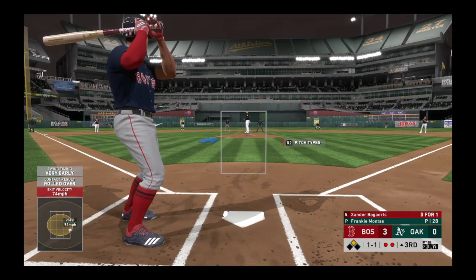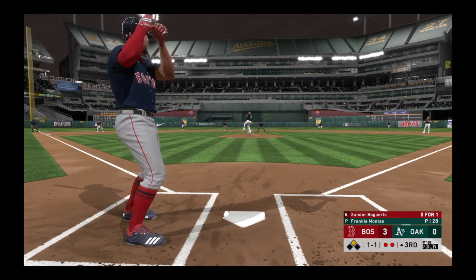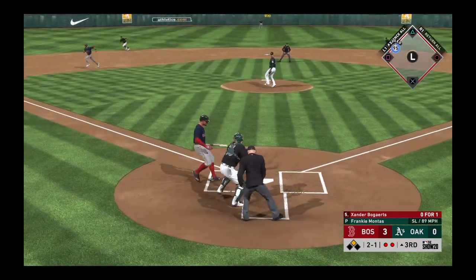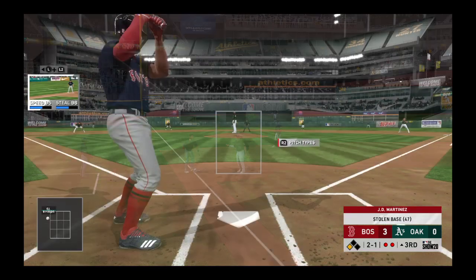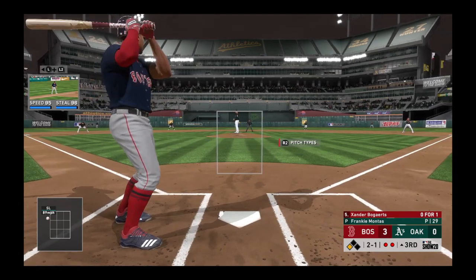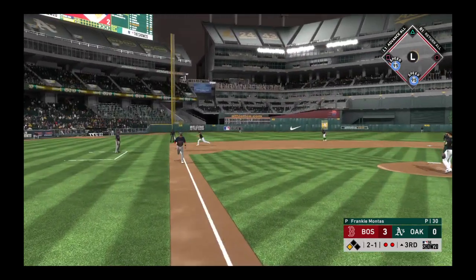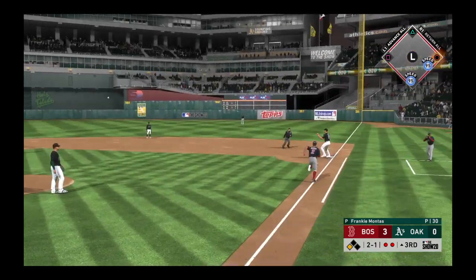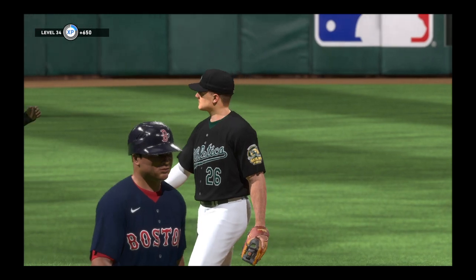Martinez at second with 2 down. Runner's on his way to third. Pitch inside. The throw is not in time as he just gets in ahead of the throw. Gets the sign. Here comes the 2-1. Chapman's got it. Throw to first in plenty of time, and the side is retired. 1 left for the Red Sox.